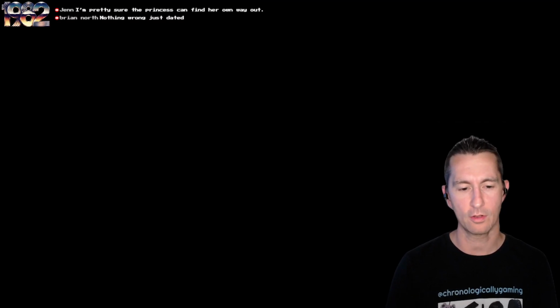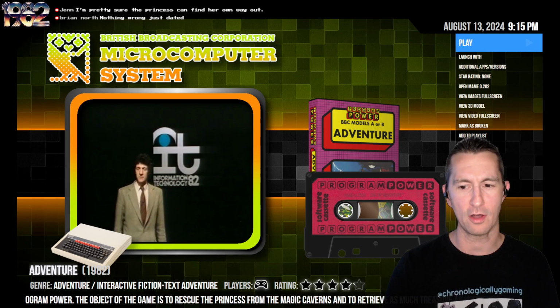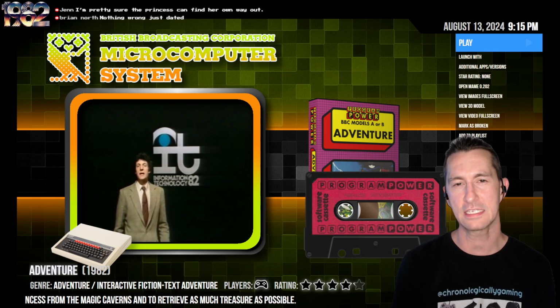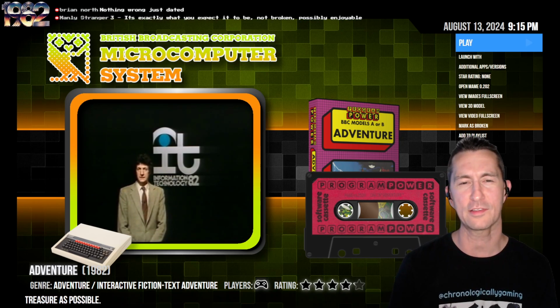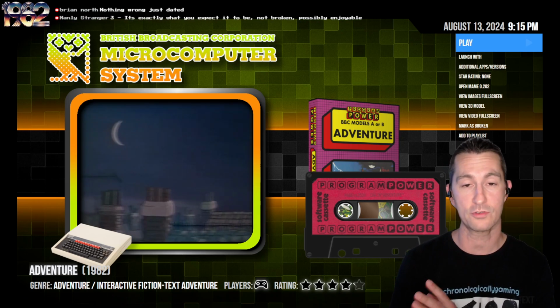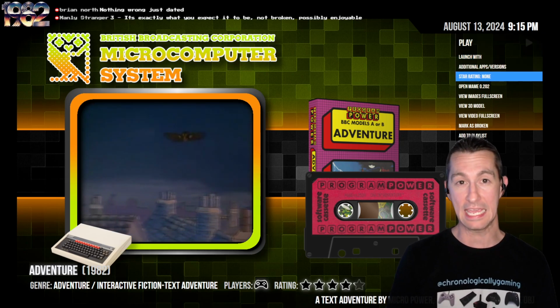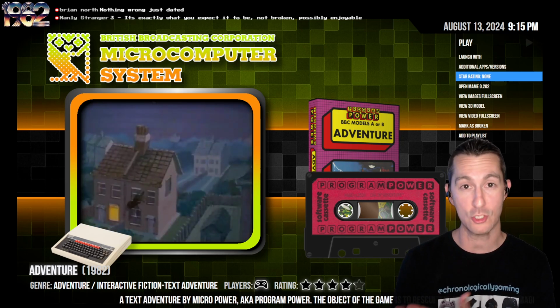All right, we're going to stop there with our little taste of adventure on the BBC Micro. Of all the games you could be playing right now in October 1982, this is not new. This is not fresh. The first version we're playing doesn't even have a win screen, a victory screen. When you get to the end and the princess is rescued, nothing happens. It's actually like a miniature glitch.